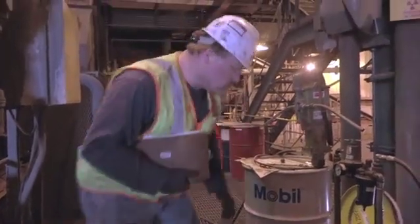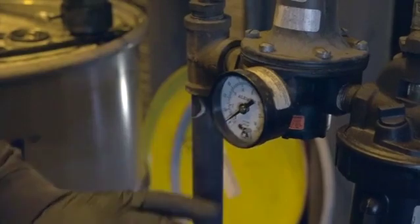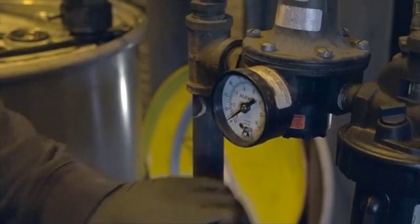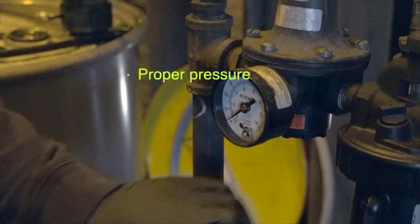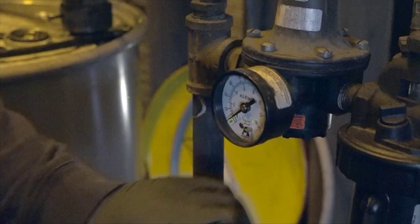One of the first items on Barry's SOP, the standard operating procedure, is to inspect the input compressed air to the central lube system. He wants to ensure that the proper pressure is being applied, that the customer is using air purification, and that there is not excessive water in the air.